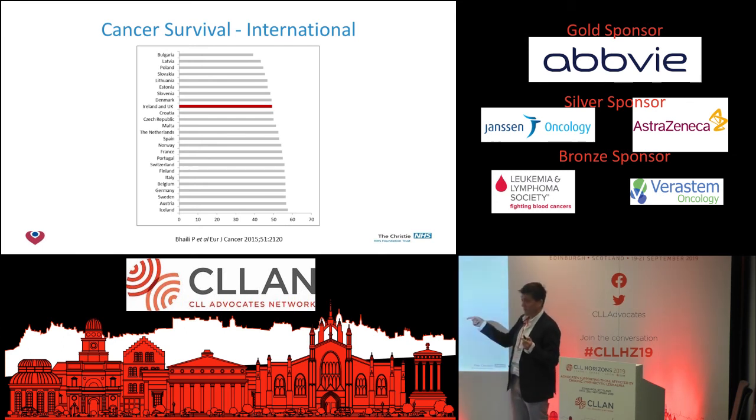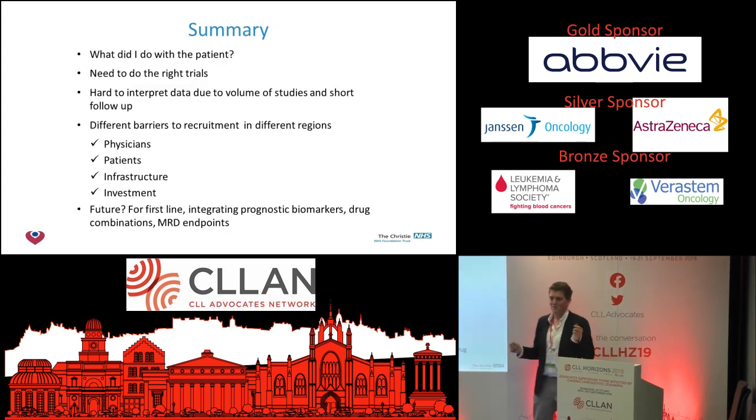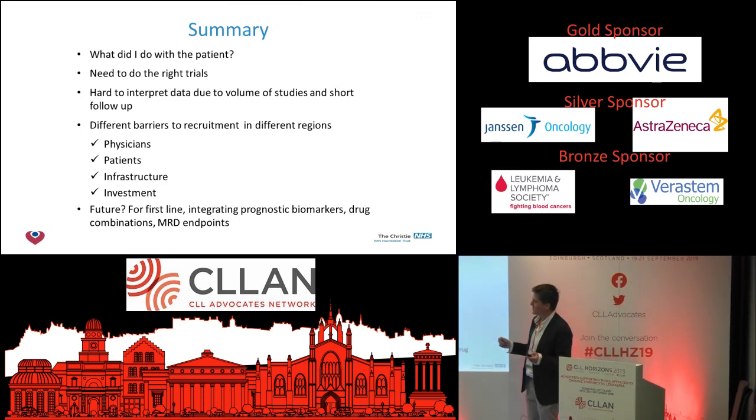This is not CLL, it's not haematology, but this is looking at cancer survival. And one of the issues we have in terms of making patients better is not addressed by trials, it's about presentation. One of the issues we have in the UK is people present late. And consequently, all of this is sort of academic. In patients who are presenting with very advanced disease, it immediately makes it more difficult to treat. So that's something else we need to be focusing on. So I'll leave it to you, if you want to know what I did with the patient, you can suggest what I might have done.